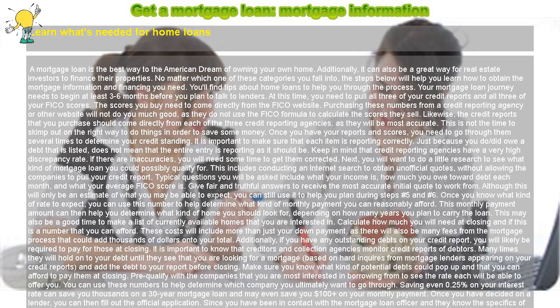Additionally, if you have any outstanding debts on your credit report, you will likely be required to pay for those at closing. It is important to know that creditors and collection agencies monitor credit reports of debtors. Many times they will hold on to your debt until they see that you are looking for a mortgage, based on hard inquiries from mortgage lenders appearing on your credit reports, and add the debt to your report before closing. Make sure you know what kind of potential debts could pop up and that you can afford to pay them at closing.